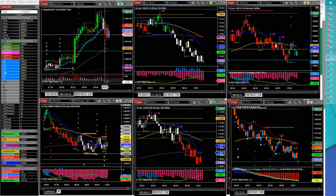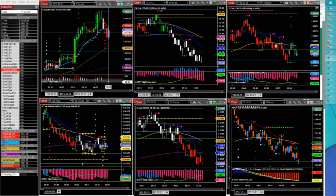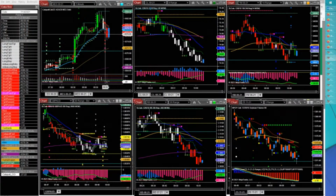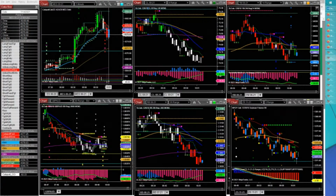And it looks like we did trigger into the short in time. Hit target 1 on the nose and stopped out at 76.50 for 1 tick. So a quick little trade right at the end of our session for the micro ES.